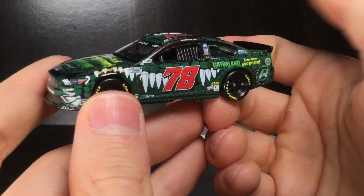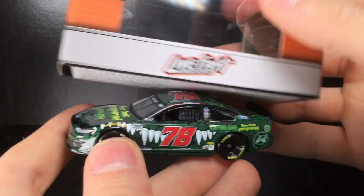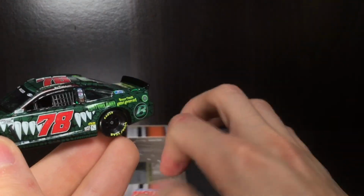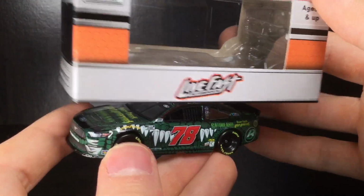This is an awesome diecast. Could not recommend it more. The B.J. McLeod 2021 car. He got a top 10 at Daytona with this paint scheme, which is kind of in part why they made, I dropped the box there. It's better than dropping the diecast. Kind of the reason why they made this car.